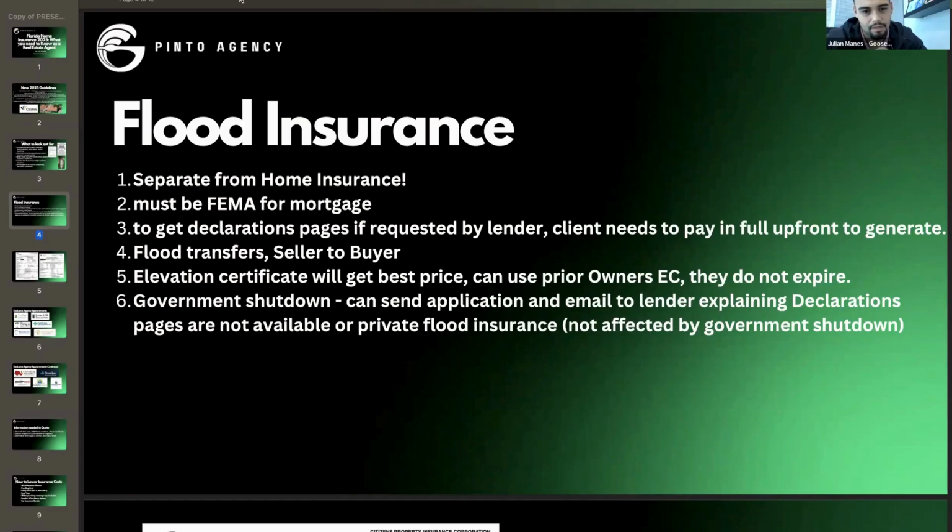But if the lender is asking for the declaration page, let's say it's a new purchase and we need flood insurance, sometimes the lender is able to just accept the application, but let's say that they need the declaration page for closing, then we're going to need to collect the payment from the client up front in order to get the declaration page. So they would have to pay it before their closing to get the declaration page for the lender. Let's say for whatever reason they don't close, then they'll get refunded the full amount.